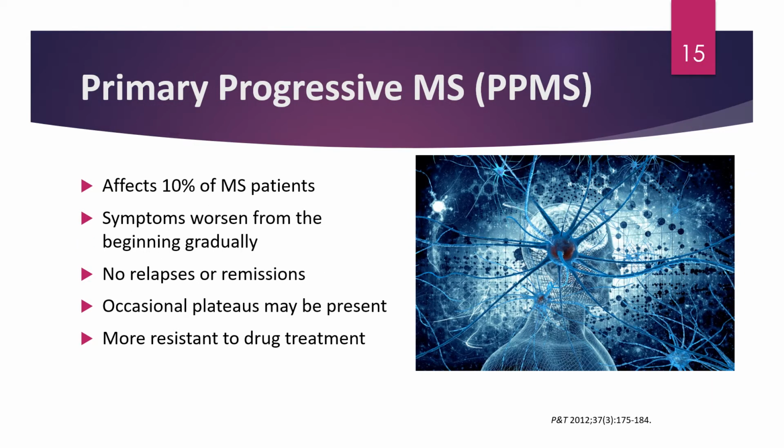Primary progressive MS affects about 10% of patients with MS. So this is the second leading type of MS. What happens with primary progressive MS is that symptoms worsen immediately from the beginning. And there are no relapses or remission. They just generally get worse over time. They're not going to have severe episodes of exacerbations or relapses, big MS flares where they're becoming really spastic. You may occasionally have a plateau where the symptoms level off but stay steady. But overall, the course of this type of MS is not that great.